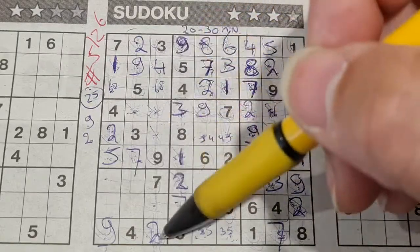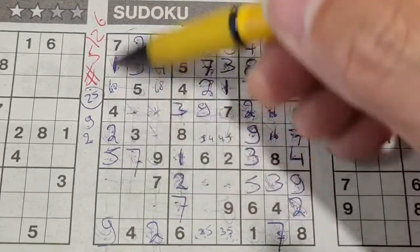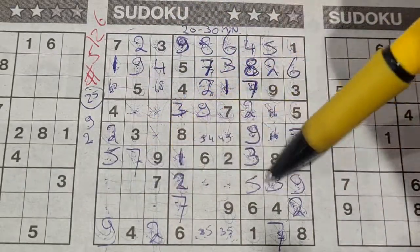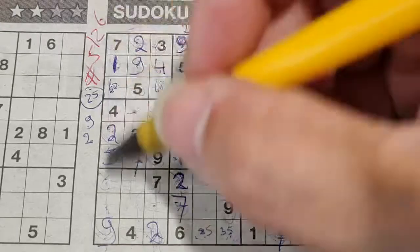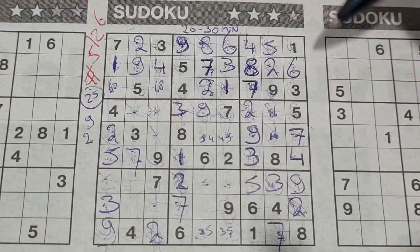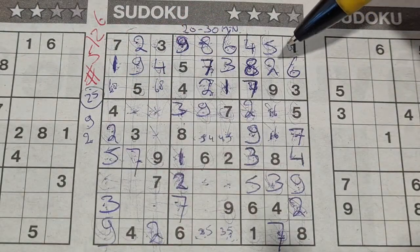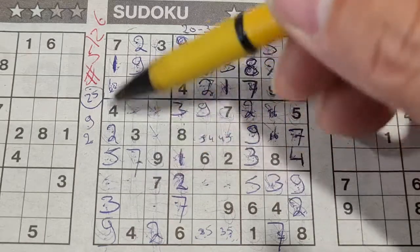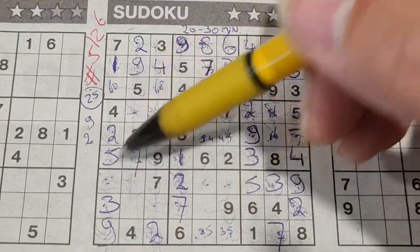Yeah, we have a 3 in the third column, 3 in the second column, so in the first column the only two places left for the 3 should be here or there. We see a 3 in this row, no 3 there, 3 should be there. Then we need a 6 there, 6 and an 8.